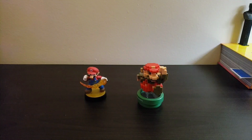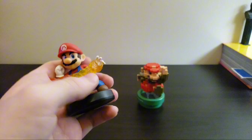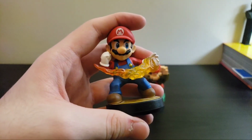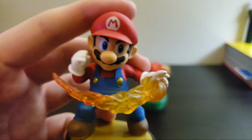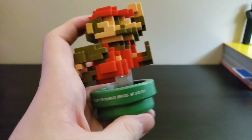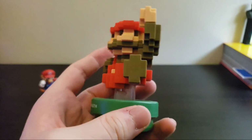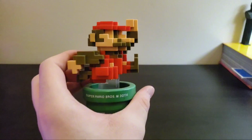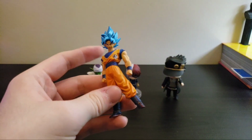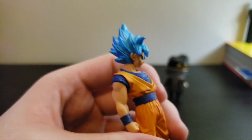Starting with Amiibo. I got these back when Amiibo first came out for the Wii U. You put them down and something happens in your game. They still work for the Switch as well. This is the first Mario one, and it's dope. I love this one so much. This one, on the other hand, is amazing. It was for Mario's 30th anniversary, and it's like an 8-bit version of him jumping out of a pipe. Really, really dope.